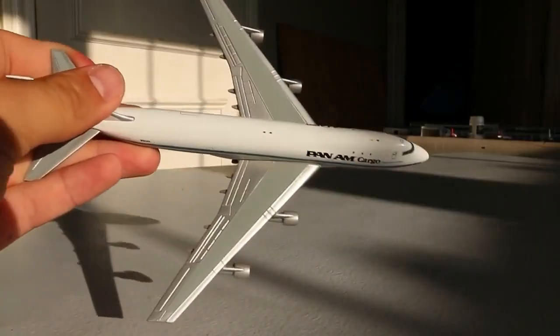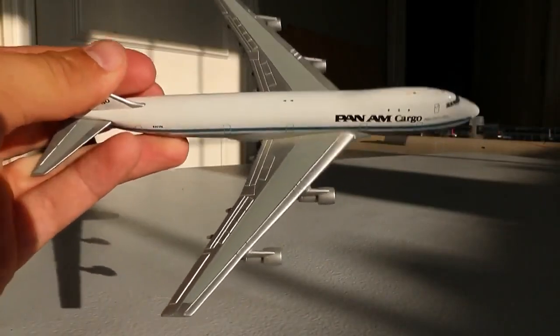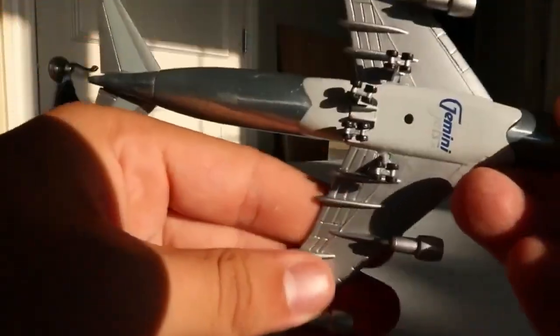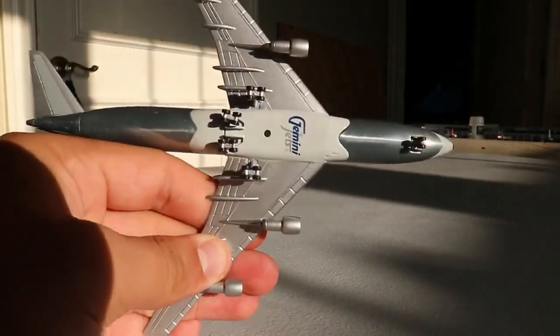Top of the aircraft looks really good. You get some nice details there, of course, and the wings look really nice there. Take a look at that detail. It's really impressive there for 2000. Bottom of the aircraft, huge GeminiJets logo. That's probably the biggest one I've ever seen.